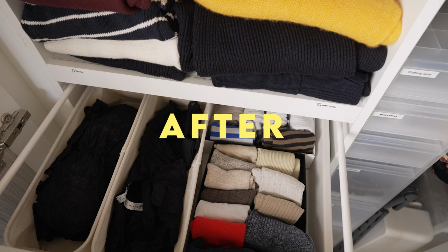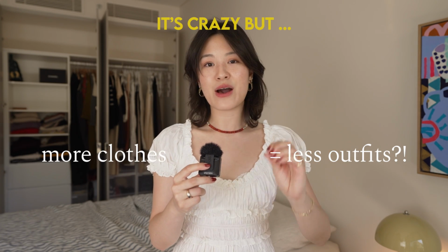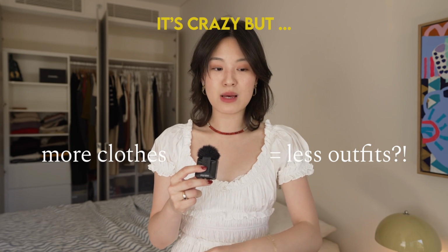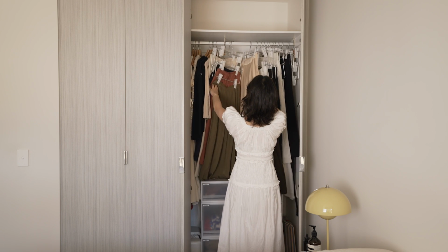What triggered this whole decluttering, revamping process for me is realizing that the more clothes I have, the less outfits I can put together, because I'm so overwhelmed by choice. Whereas when I have fewer pieces, but I can see everything and everything fits and everything I love, I'm able to put things together in ways that I would not have thought of otherwise. So my outfits ultimately end up better and more creative.